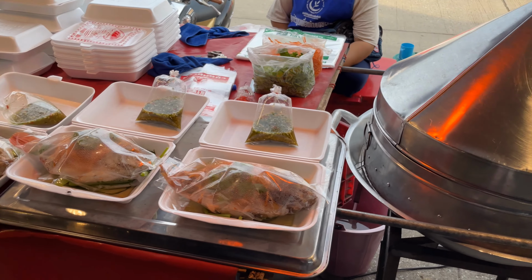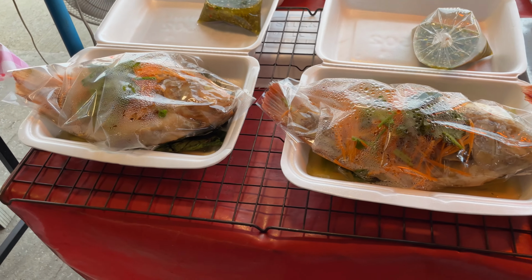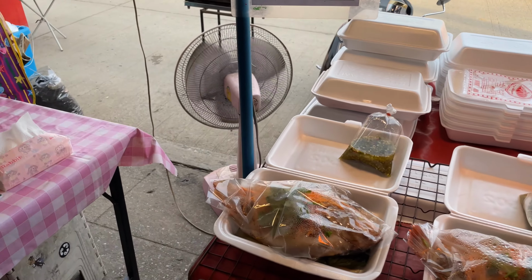So right here, she's steaming this white fish, and then she's putting it in the sack right here with the carrots and the vegetables. And it smells quite nice. They cook it with a little bit of lime, and you can get it with that little bag of chili.